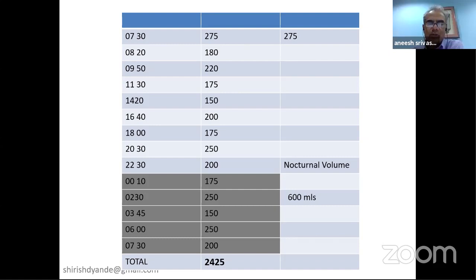So what is the total volume? 2.5 liters or thereabouts. This is only a 1-day diary though. So according to the definitions which I gave earlier, NUV 33, he doesn't fall into nocturnal polyuria. No, he's not nocturnal polyuria. And as a matter of fact, nocturia is not his prominent symptom.